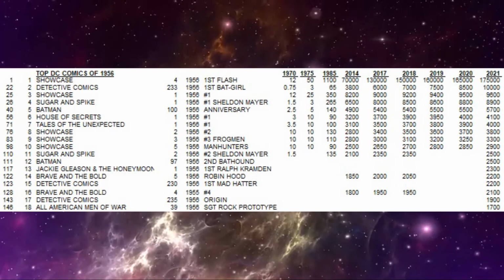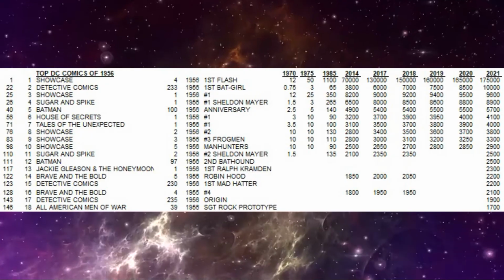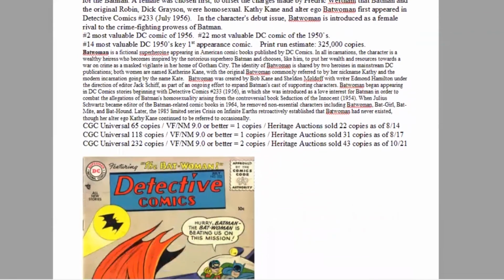The number 2 comic of the year, this is a classic cover now. Detective Comics 233 features the origin and first appearance of Kathy Kane as Batwoman. We've got a Sheldon Moldoff cover and art, Stan K art as well in this issue.